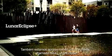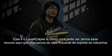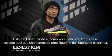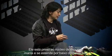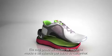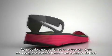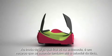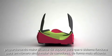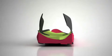We also have a new shoe that we're introducing called the Nike LunarEclipse. This is the LunarEclipse, and as you can see, we have this feature here that we're calling the floating heel support clip. And the way that works is that it's attached to that soft core foam, and as you can see, it extends under the heel. Instead of just something that exists in the midsole, it's a feature that extends all the way up into the upper of the shoe as well, providing an even broader range of support so that the system works for even more runners in a more effective way.